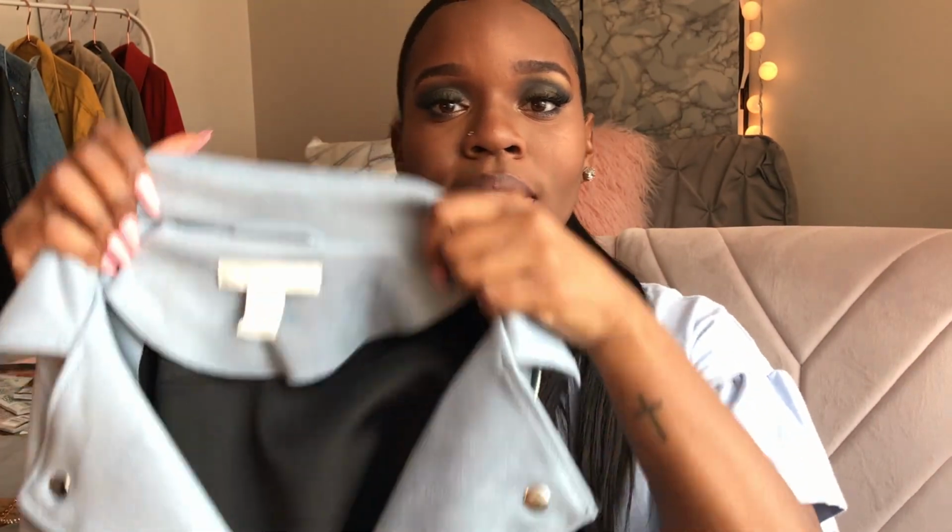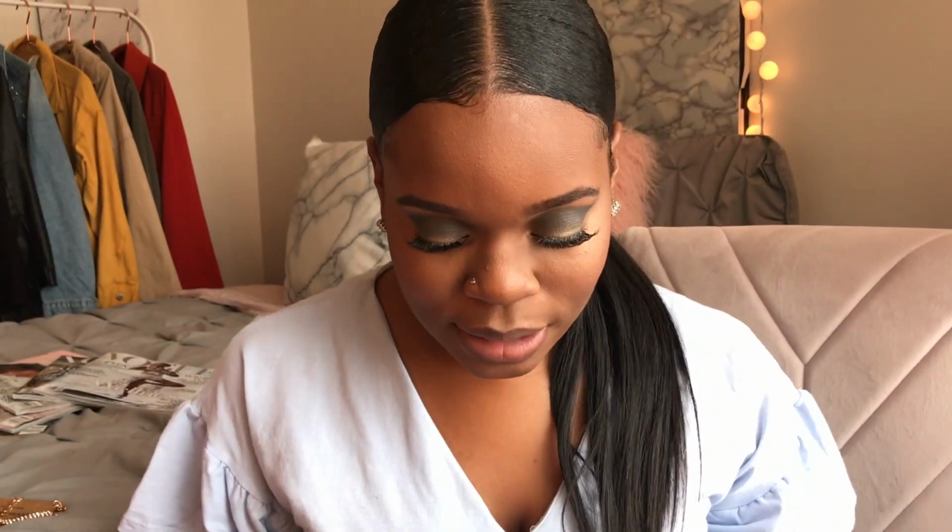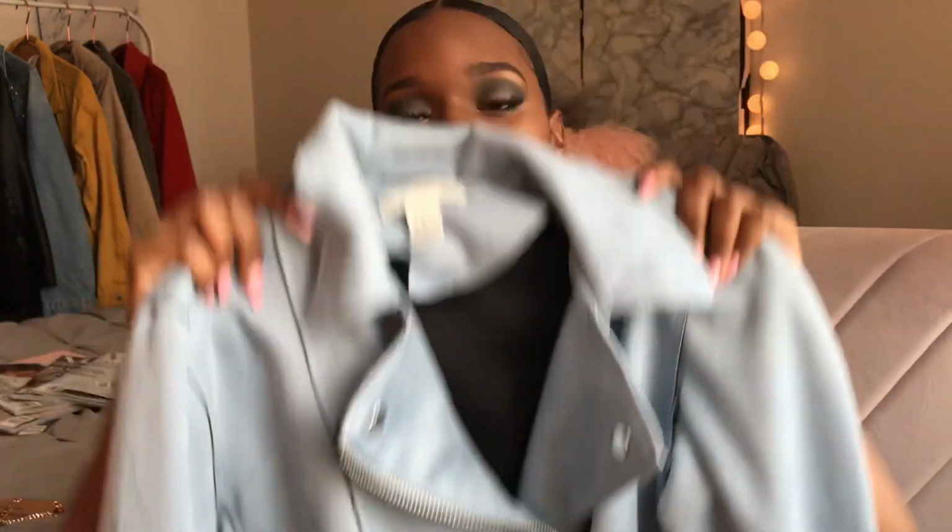Like I said, that's the sleeve. And this one, like I said, I wore it, so I took the tag off. But I have it right here. This one retails for $69.99, and I got it in a size 10. And as you can see, I wrote blue jacket on there, so I can remember. But yes, this one was $69.99. And like I said, it's suede, so it feels really, really nice.